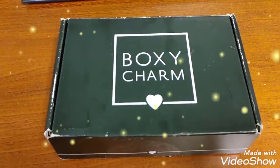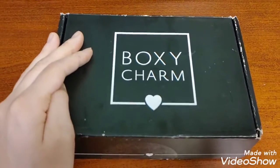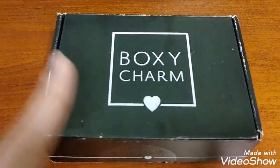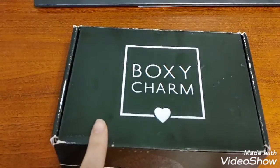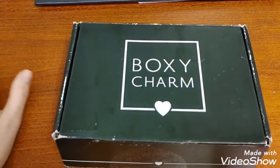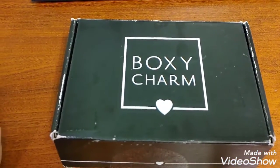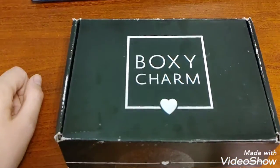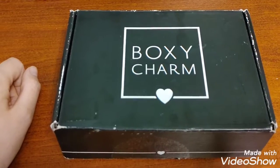Good morning, everyone. So today we are opening another Boxy Charm box. Now this is the May Boxy Charm box. Interesting fact, this one, I was watching through the tracking, got stuck at the Canada-US border, which made me even more curious to see what was in this thing, because obviously they were searching it.